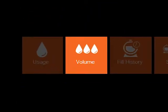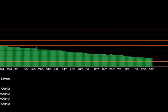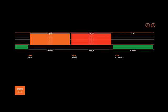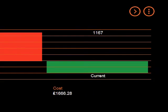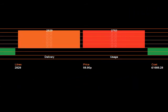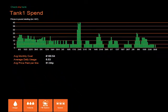The next graph shows the changes in the volume of your tank over 180 days, allowing you to easily see the size and timings of fills and the rate at which your fuel is being used. Fill history shows you the movements in your tank over the last 180 days, with an opening position plus deliveries, less usage to arrive at the current volume. It also shows a useful log of deliveries, the date and amounts delivered, and the price paid. The final screen is spend, a graph that converts daily usage into a daily cost and shows an estimate of the cost of oil per month.